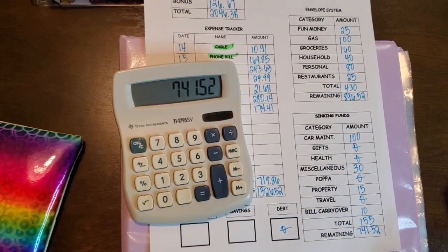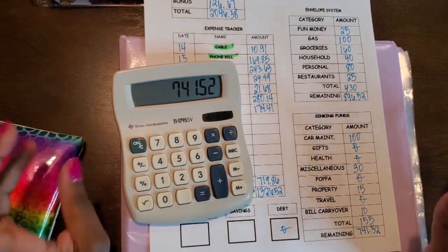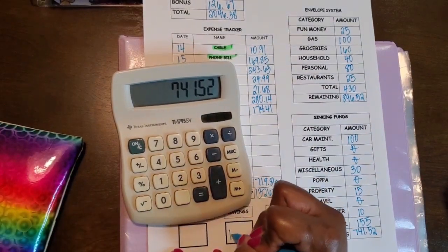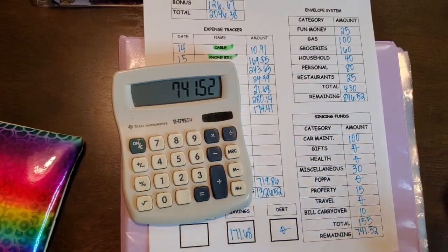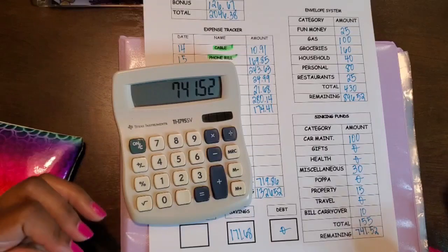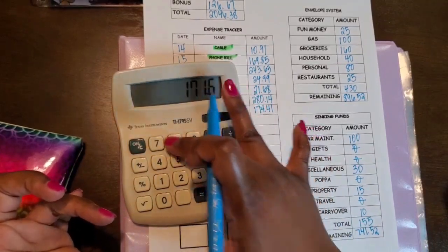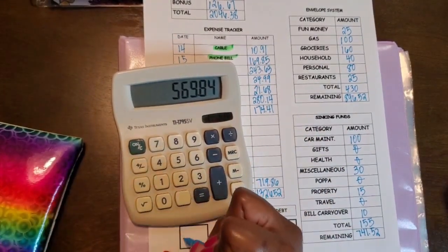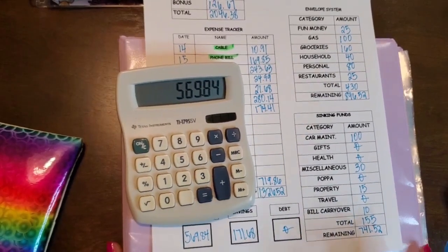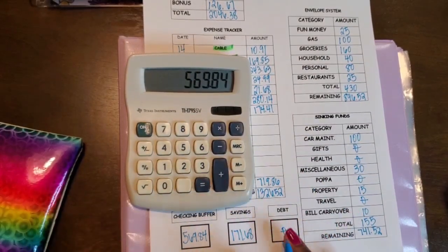Now, as far as savings, I had an initial savings goal, and I'll link that in the cards above, of making sure out of my main income that I send $171.68. I don't care what and why, we're going to do that. So that's what we're going to do at this time. And so let's go ahead and minus that to see what we have left in the buffer. So what we have left in the buffer is actually $569.84.